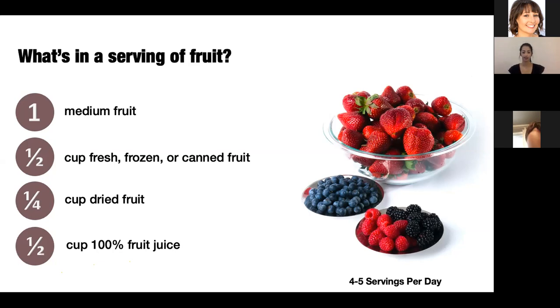Yeah. And I'm actually going to get into an easier way to quantify a serving later in the presentation. So it's a little bit easier for you to see. So I'm going to talk about serving sizes compared to your hand. And I think that might also clarify a little bit, just because we're seeing half a cup and a quarter cup, and it might be hard to quantify half a cup if you don't have a measuring cup in front of you.